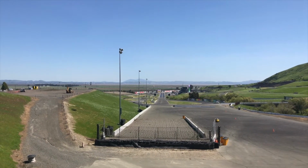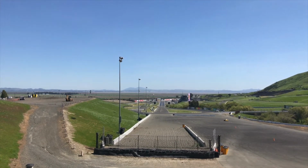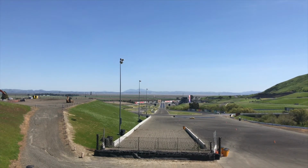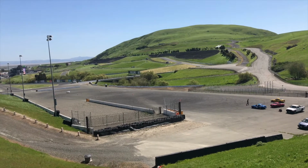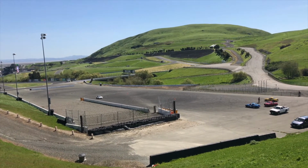The Sonoma Raceway has also been featured in Gran Turismo 4. If you're a game buff, if you like racing games, you would know this track. What you see here in the middle of the circuit, the great straight stretch that you see right now, is the drag strip of Sonoma Raceway. It's closed right now because the circuit is open.